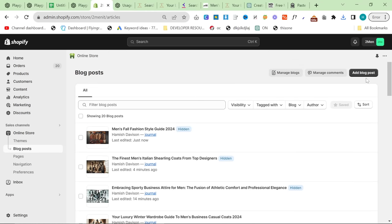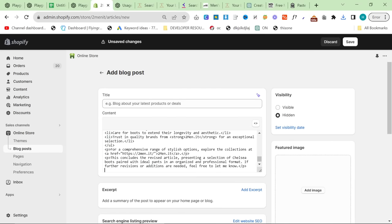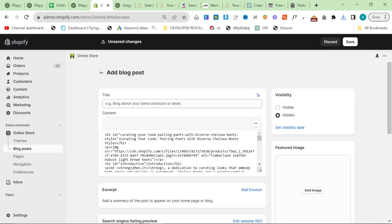Here. Shopify. I know I'm going, honestly, slow it down if you cannot follow what I'm doing, guys, please. I don't have time to slow down. This is a much shorter article. Pairing pants.